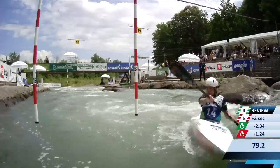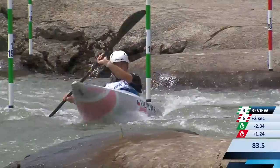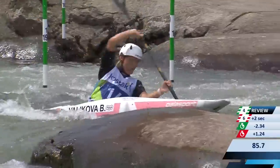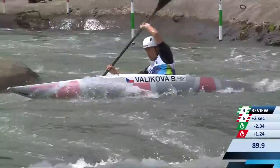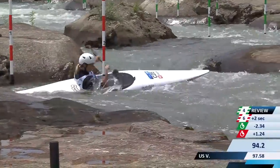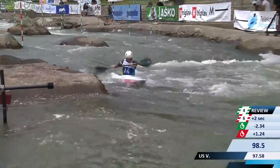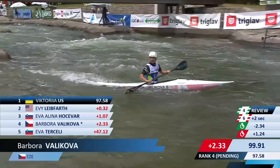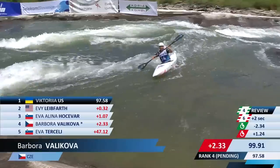Yeah, down on the time, and that's where we saw quite a few people lose a bit of time getting stuck in the eddy when they go for that direct move. So there's definitely so many places down here where you can gain or lose time, and you really have to grip the whole way and sprint to the finish. Well, it's good upstream on the final gate, the 8th gate on this course, and crosses the line 99.91 into 4th place for Barbara Valikova.